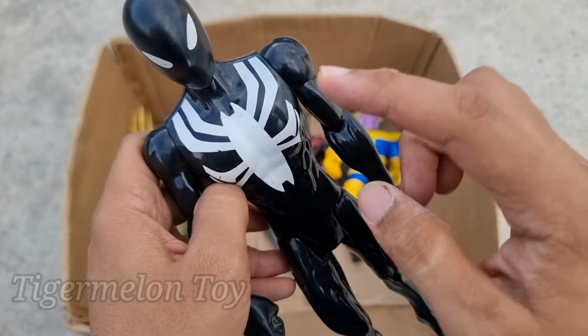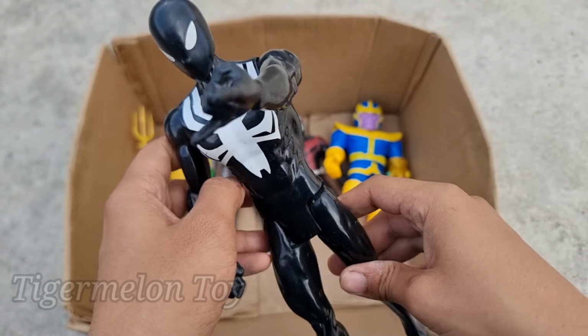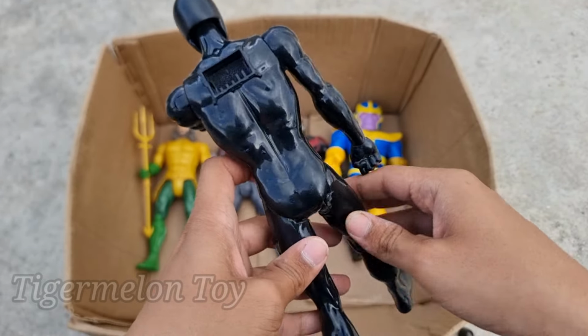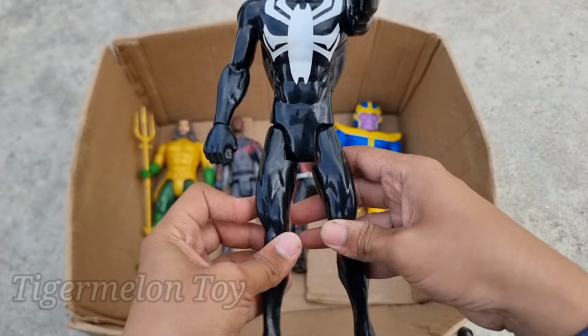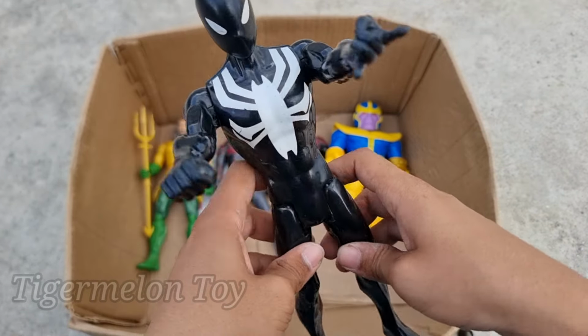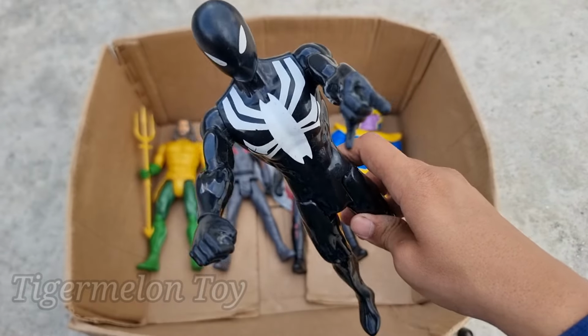Wow, guys, look at his very huge white color spider on his chest, guys. Look at the webs, guys. Guys, look at this very cool shiny symbiote suit, guys. This is the very cool flexible superhero, the mixture of Venom and Spider-Man. This is shiny black Spider-Man.